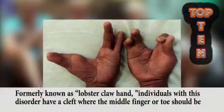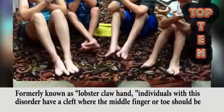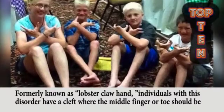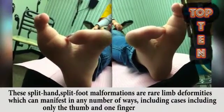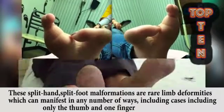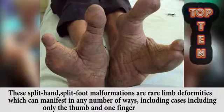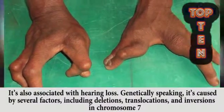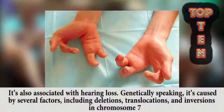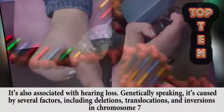Ectrodactyly. Formerly known as lobster claw hand, individuals with this disorder have a cleft where the middle finger or toe should be. These split hand, split foot malformations are rare limb deformities which can manifest in any number of ways, including cases involving only the thumb and one finger. It's also associated with hearing loss. Genetically speaking, it's caused by several factors, including deletions, translocations, and inversions in chromosome 7.